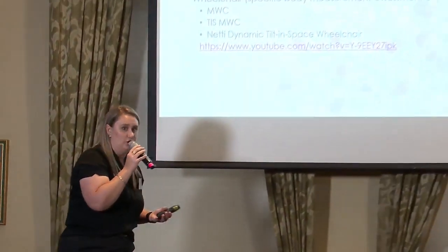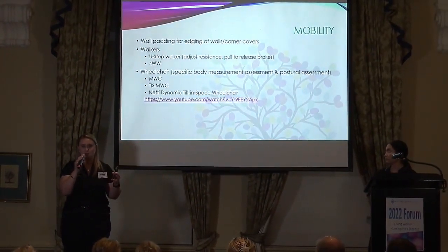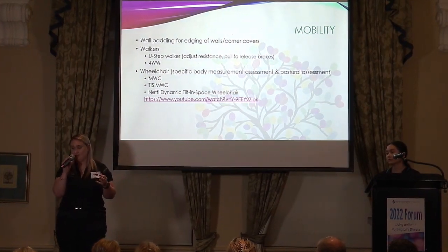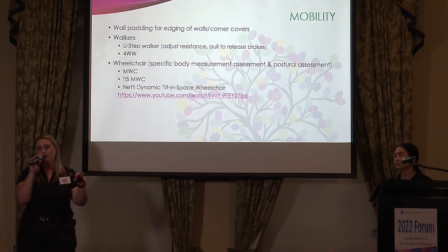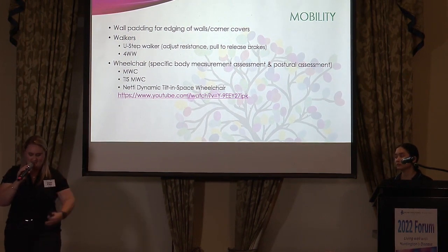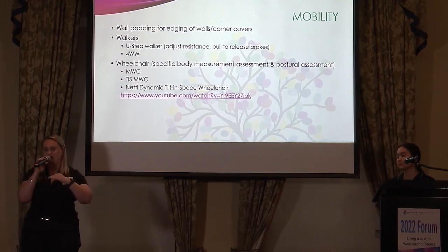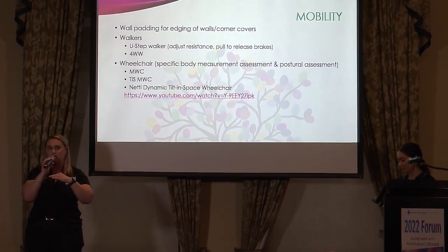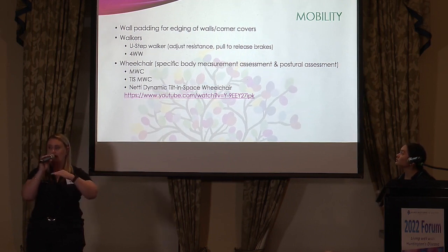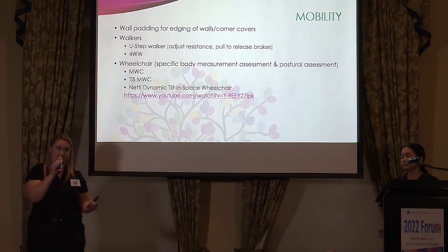Wheelchairs is something that, again, I've struggled with. Someone that I work with who has a diagnosis of Huntington's, we really struggled to find a wheelchair that was suitable for them, that wasn't causing injury all of the time. And I stumbled across the Netty Dynamic Tilt and Space wheelchair, which moves with that person. As they extend out, the leg rest extends out and comes back up. As they move back, the whole thing moves back. So the head support, the back support, and the seat pan will shift with them. And that can be adjusted depending on the severity of the choreic movements, up if there's more significant movements, or down if there's less.